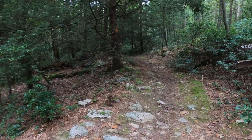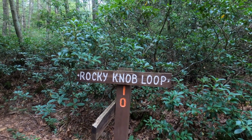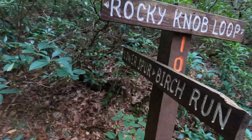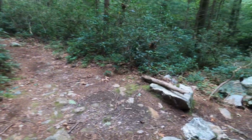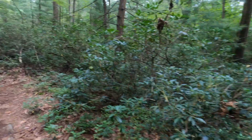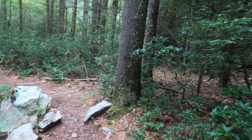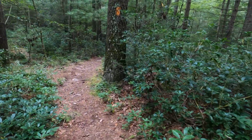Right, we descended down here quite a ways. That's the trail we're on, Rocky Knob Loop. We came from over there. And I think this lower spur, Birch Run, is where it goes down to the reservoir. So that's the way we're going to go. If you went clockwise or turned left at Rocky Knob and came down and get to this point, just turn left. Well, that's what I'm going to do anyhow. I'm going to go down to the reservoir, or you can bypass it. But I want to go down and check it out, see what's up with it.